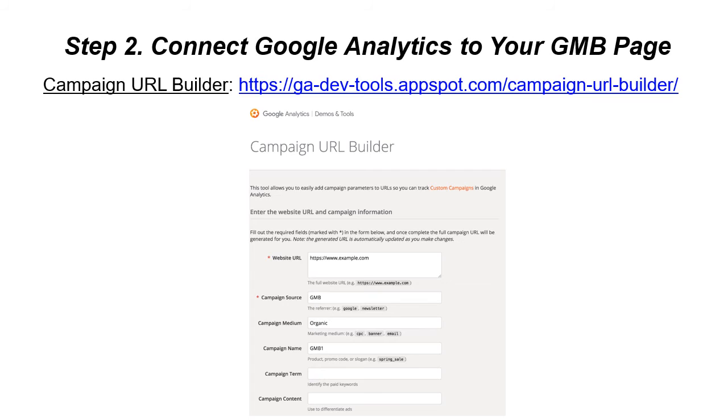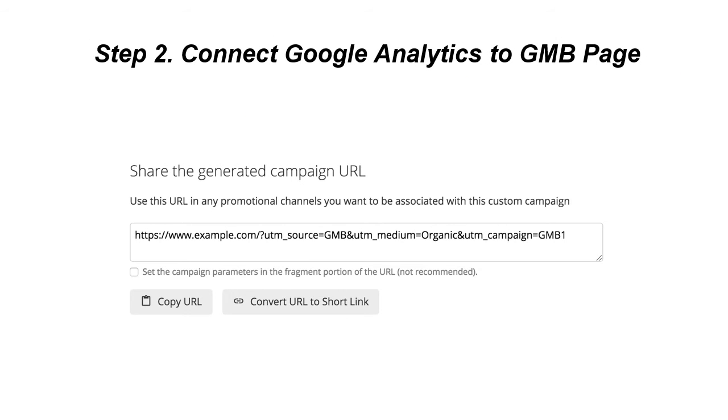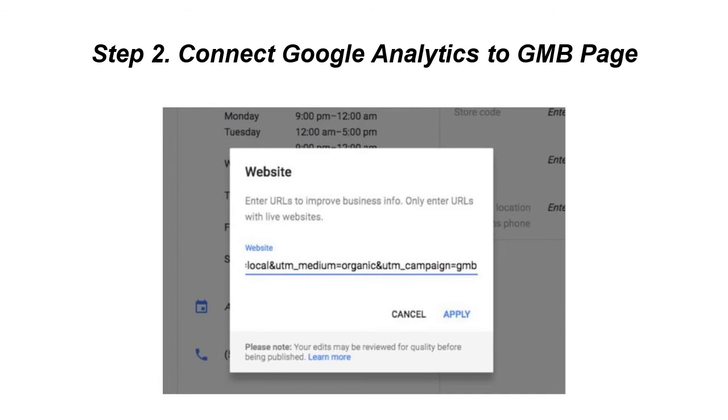To set up Google Analytics, you go to the above URL. It's very simple to do, just follow the directions. You then have the system generate a campaign URL for you to copy and use as shown on the next page, which allows Google Analytics to measure the traffic coming to your website from your Google My Business page. And this is what the page looks like, where you paste in the URL you copied on the prior page. It's that simple and quick to do.